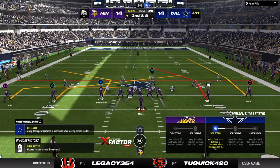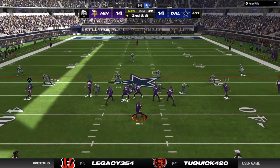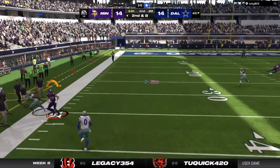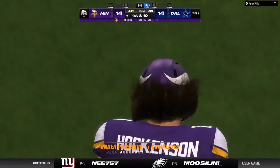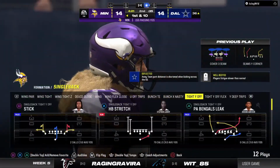Ball spotted at the 45. Here's second down and 8. Back to throw. Moses. That's caught by the big tight end, T.J. Hockenson. First target, first catch, and a first down.